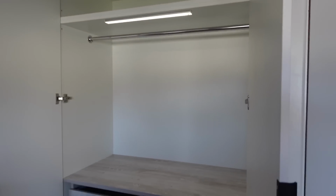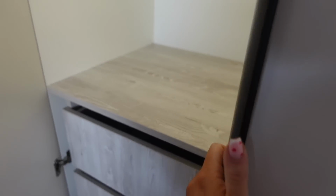Oh, our new wardrobe. I am so happy. So this is what the outside looks like. These, by the way, were fully customizable to what I wanted, to the space I had. So they are the doors. So I got white doors to match my room because it's white. And then the inside is like this nice wood.